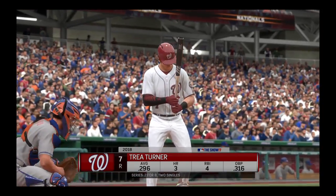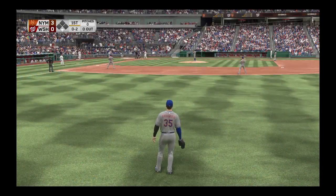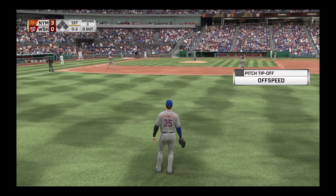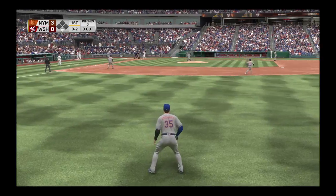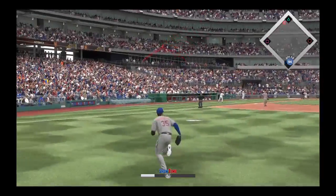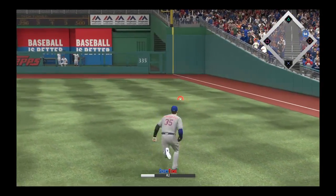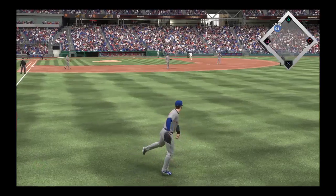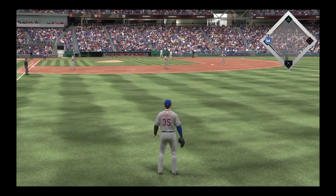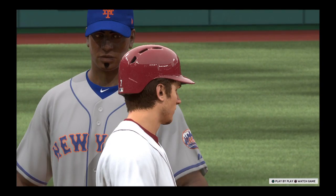The speedy Trea Turner digs in now. The average just a few ticks shy of .300 for the season, so perhaps a hit or two in this one could put him up over the top. Swing and a flare hit toward right. Vaughn coming in, a diving effort, but he can't make the play in right. He's around second now as they're still searching for it out there. And he will make it all the way to third as that mistake proves costly.